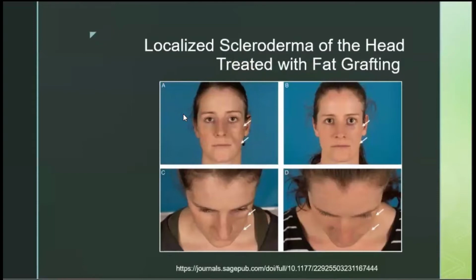And then similarly, if you have localized or craniofacial morphea or localized scleroderma, we do a lot of fat grafting in my patient population. Now, the big thing here is I like for patients to be inactive, at least on treatment, when we get this done. If they're really bothered by it, we just make sure they're on treatment and inactive, and we follow them very closely afterwards.